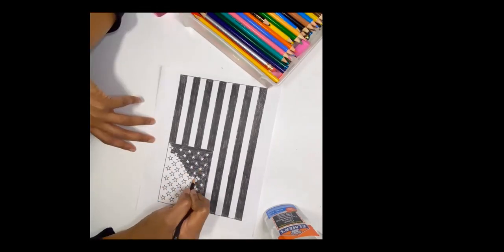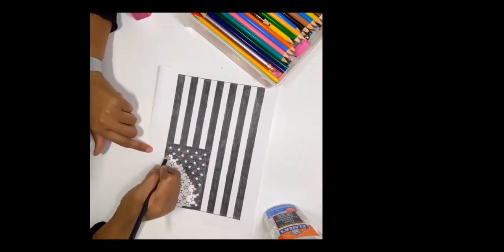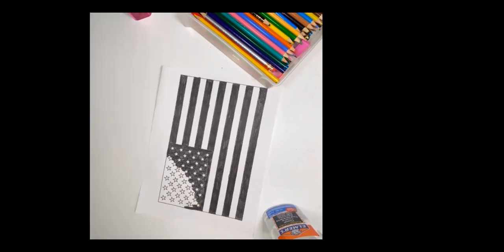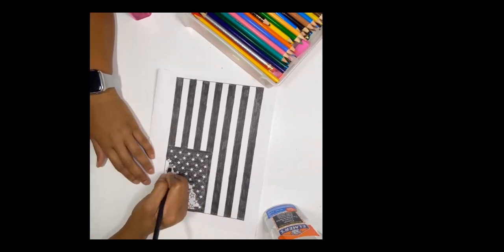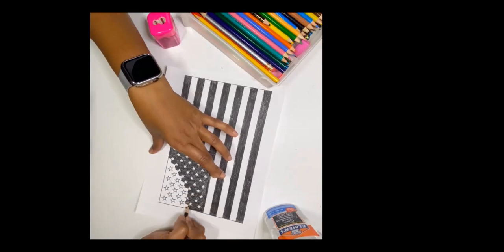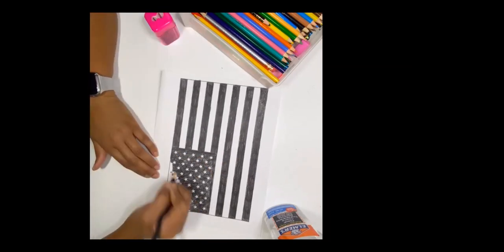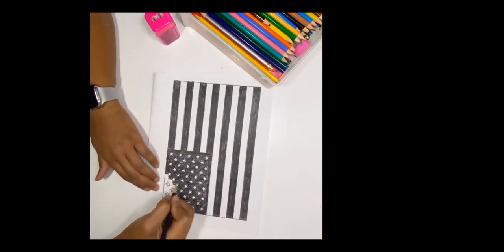So deciding on what colors you want to use, thinking about what colors have significance for you. As I described in the slide show, you can decide what colors you would like to use or keep them traditional. It's up to you. Right now I am coloring in the area behind the stars. It's a little tedious process because I don't want to color the stars in yet. So coloring all that section in without coloring the stars in takes a little bit of time.